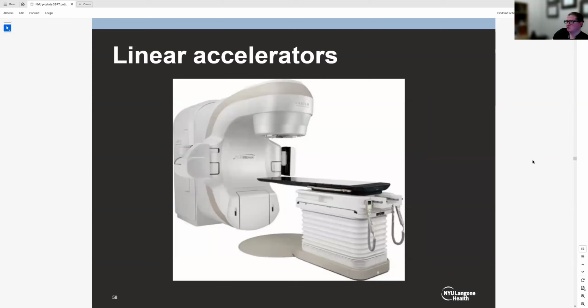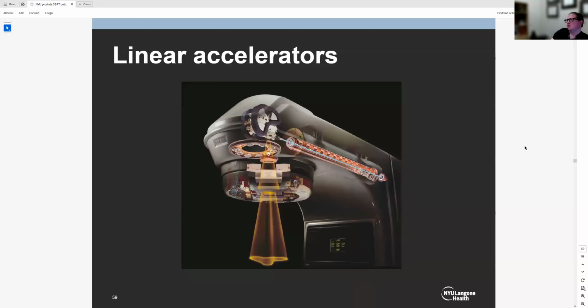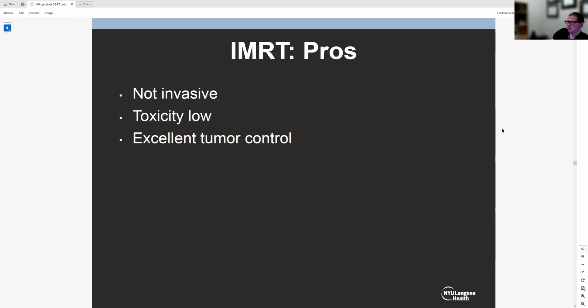Now, this is something that's delivered with linear accelerators. This is another example where the patient will lie down, and the machine will rotate over your body, and this is how the X-rays are delivered to the tumor. You can see the inside of one of these machines is obviously very complicated. Right at the treatment head there are these little mechanical leaves, and they can sculpt different shapes. So the X-rays can be very well sculpted so that you can maximize the dose that goes to the tumor and minimize the dose that goes to the surrounding normal structures.